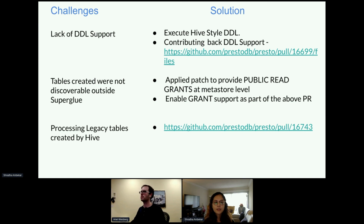Then the other set of challenges was processing legacy tables created by Hive. So there were some tables which created Hadoop marker files, and our Presto on Spark job failed because it expected a Parquet file, and we have provided a patch for that as well.